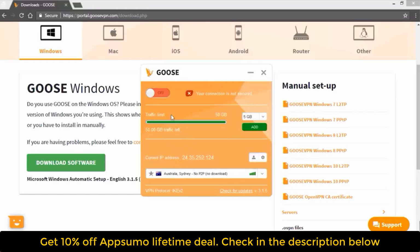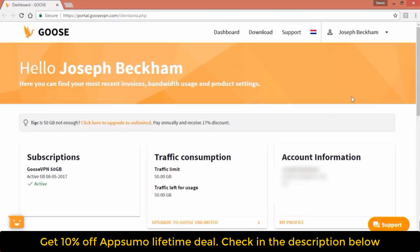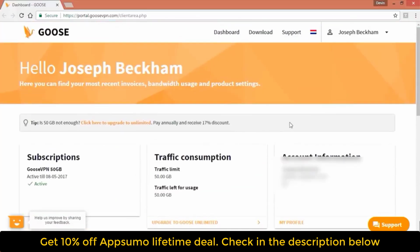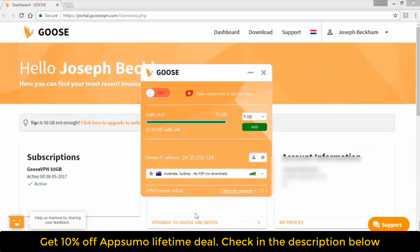Let's check out a little bit more first. What's this? 5 gigabytes, 10 gigabytes. Not really sure what that does. Okay, what's this little guy here? Okay, it takes you to your account page. Basically, it tells you when your subscription ends and your traffic consumption and all this stuff. Okay, I don't need to see any of that yet.